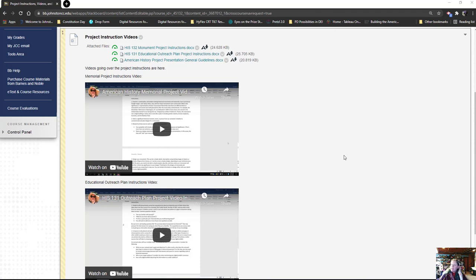This is to identify gaps in knowledge, historical knowledge about a particular event or person or something that you pick from the semester's timeline. Again, this all has to be from the semester's timeline.